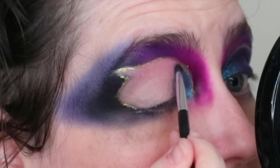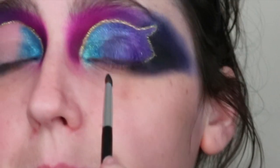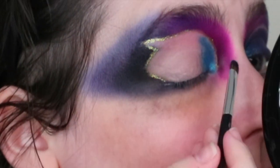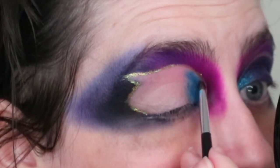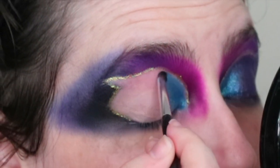And then I kind of thought that the pigment that came in the trio was quite similar, but I did put it over on the other eye and there's more of a greeny shift to it. So I did pop that on top in case you're wondering why they don't 100% match.